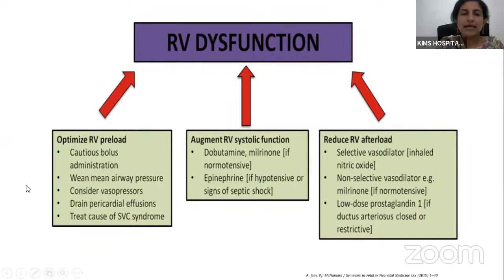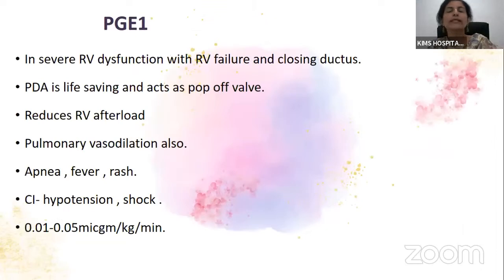We need to vein map, we can consider vasopressors, we need to drain if there are any effusions, and we need to augment the systolic function by using dobutamine or milrinone if the baby is normotensive, and epinephrine in the presence of hypotension or signs of septic shock. And we also need to decrease the RV afterload by using inhaled nitric oxide, non-selective vasodilators like milrinone in the presence of normal BP, and low-dose PGE1 is very helpful in such cases in the presence of a closed or restrictive ductus arteriosus.